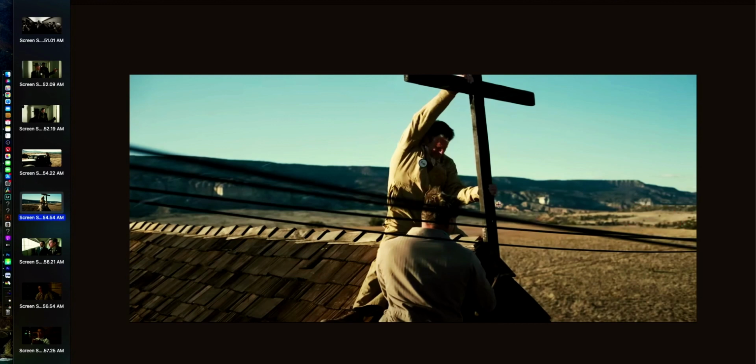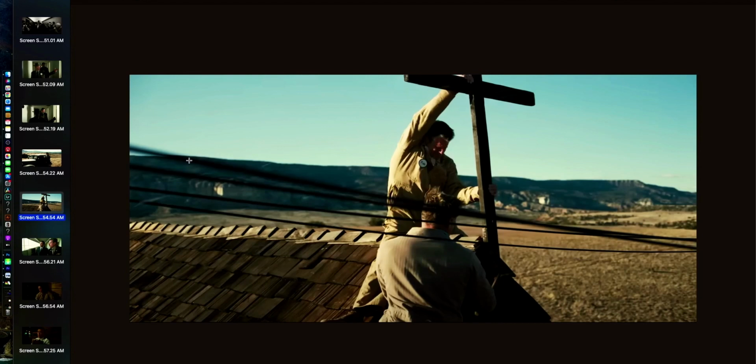But the cool thing is, in order to motivate this construction idea, not only are they putting the cross in, but you can see they've run power out there, and they're also using it to create a foreground. So although you have two layers, the roof and then the background, you also have a third layer, close to the camera, of these power lines. And it cuts right through the middle of the frame.